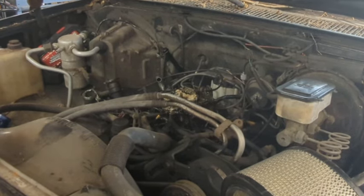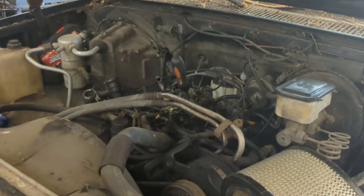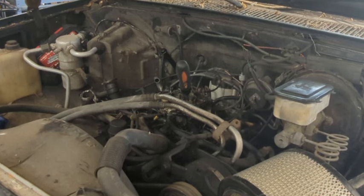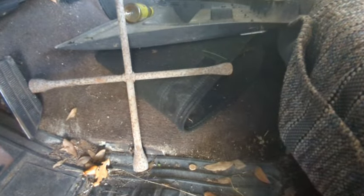Stick another tool down in that throttle plate, hold it open like that. Maybe it'll stay running long enough to smack it. That's how I have my lug wrench set up to hold the gas pedal down, and you can just scooch it a little bit closer, and it seems to hold pretty good.